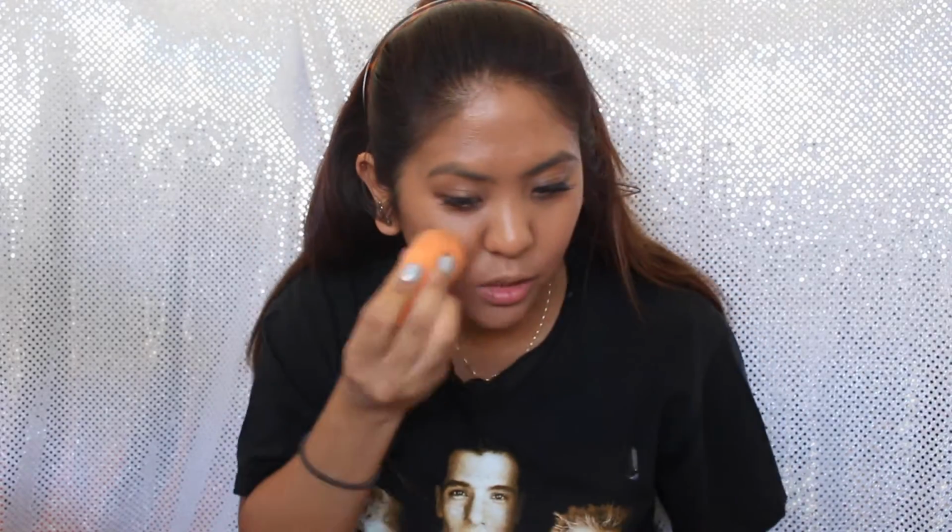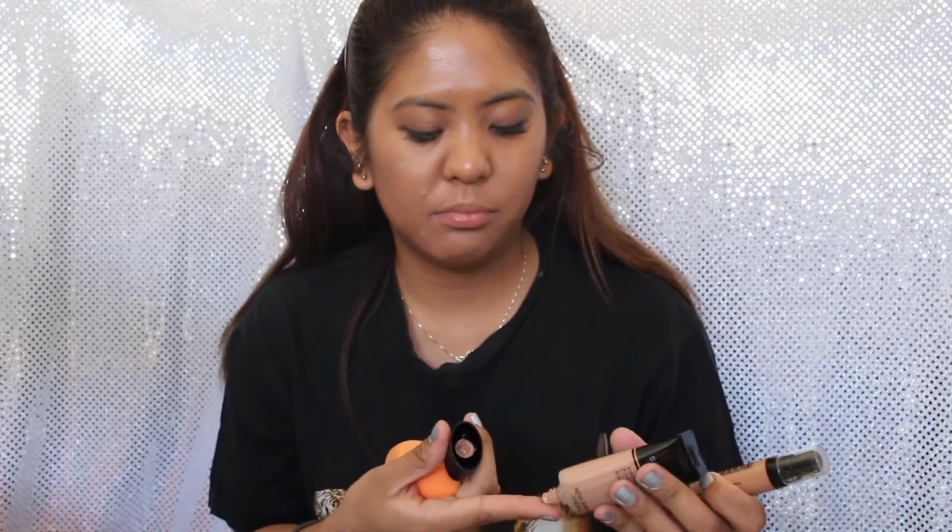Honestly, as I applied this foundation, it's really doing no justice, even though I'm using two different kinds. This is giving you no coverage at all, but this is my third layer, so hopefully it gets a little more as it blends out. So after much blending, this is the most I could do. It is pretty pink, but I'm just going to work with what I have.